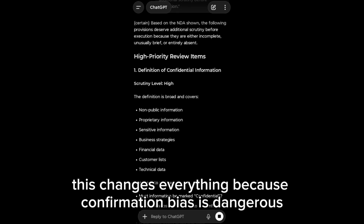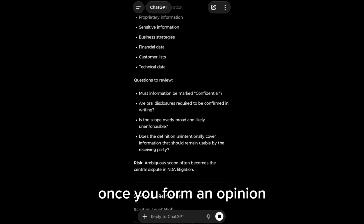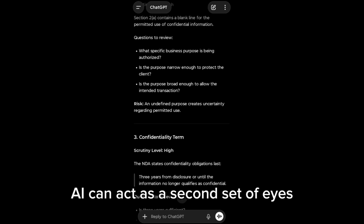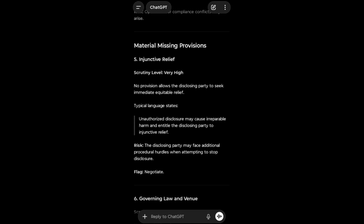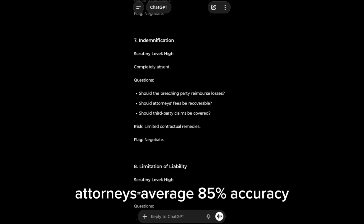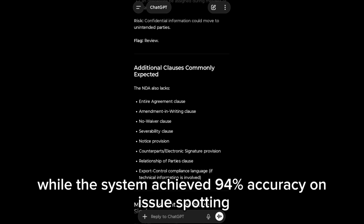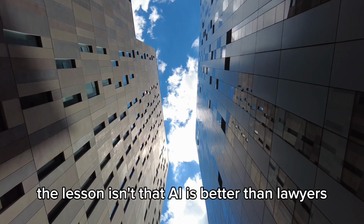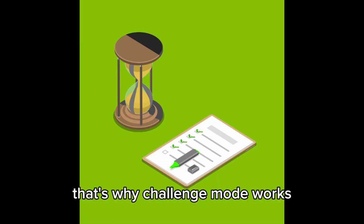This changes everything, because confirmation bias is dangerous. Once you form an opinion, your brain naturally looks for evidence that supports it. AI can act as a second set of eyes, not perfect eyes, just different eyes. In the well-known Law Geeks NDA benchmark, attorneys averaged 85% accuracy, while the system achieved 94% accuracy on issue spotting. The lesson isn't that AI is better than lawyers. The lesson is that different reviewers catch different things. That's why challenge mode works.